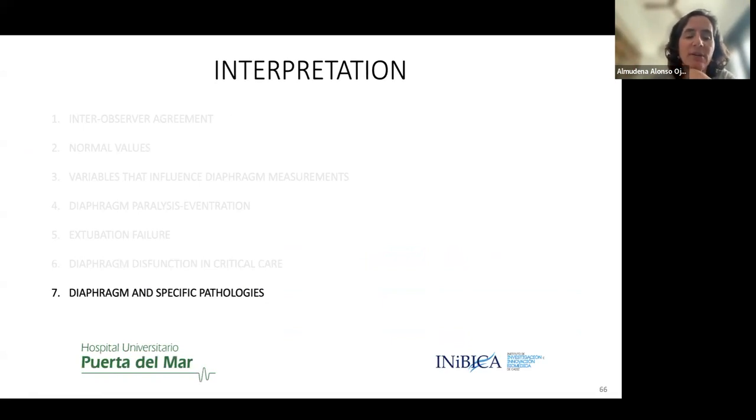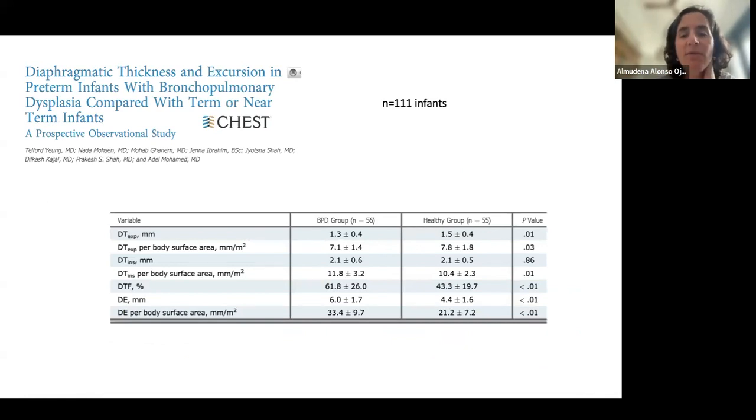Just a few words about studies of diaphragmatic function using ultrasound in some specific pathologies in neonates. This one is from a Canadian group, by Dr. Mohammed. They evaluated more than 100 infants, half of them with BPD and half healthy term infants admitted to the unit for different conditions. They compared expiratory thickness and inspiratory thickness, both absolute values and related to the body surface area, as well as the thickness fraction of the diaphragm.